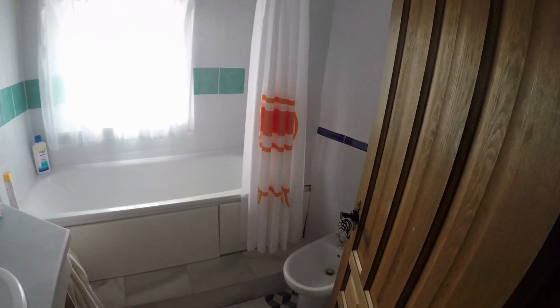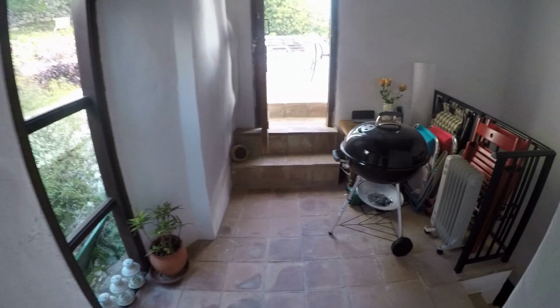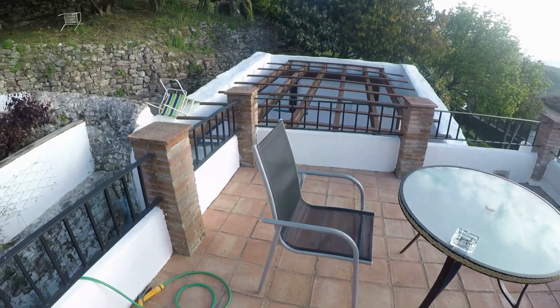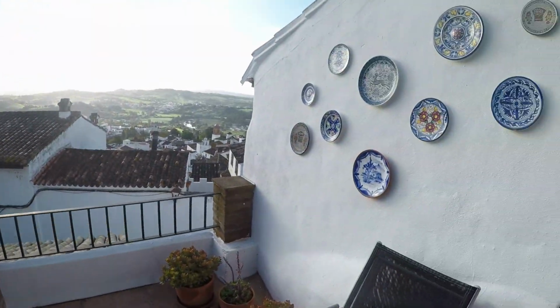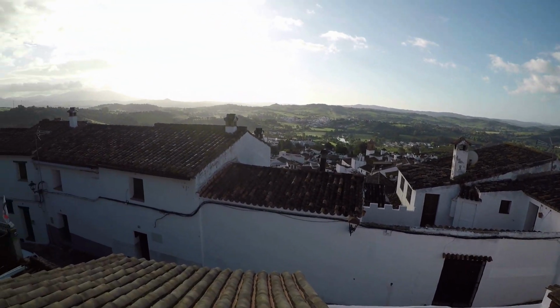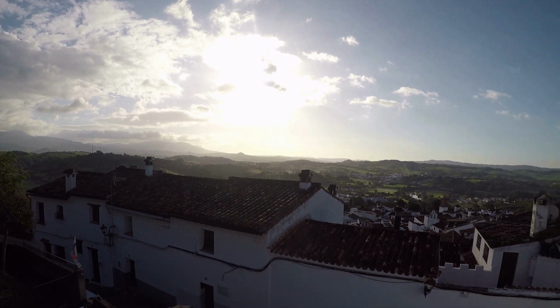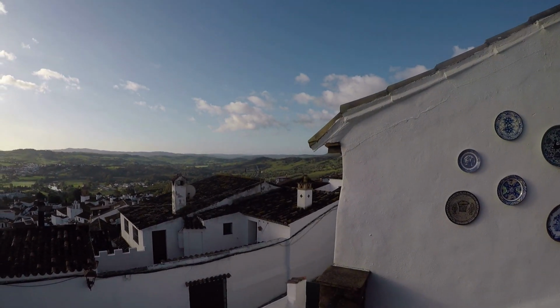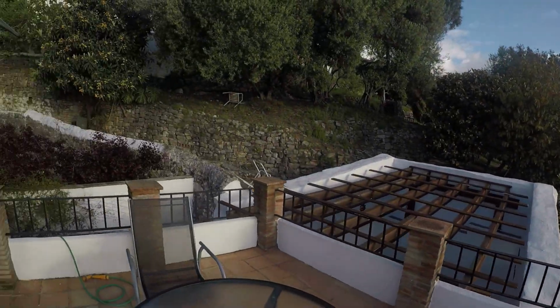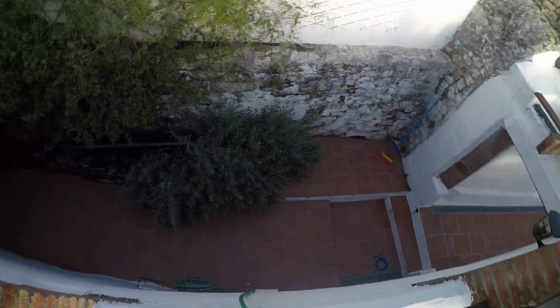This is the bathroom, beautiful bath. There's a storage area here with spare chairs, and it leads out onto the roof terrace, which is just glorious. You can look over the village, watch the sunrise over the mountains. Unfortunately, it's very early in the morning, so it's still very hazy today. And this looks down on the lower terrace.